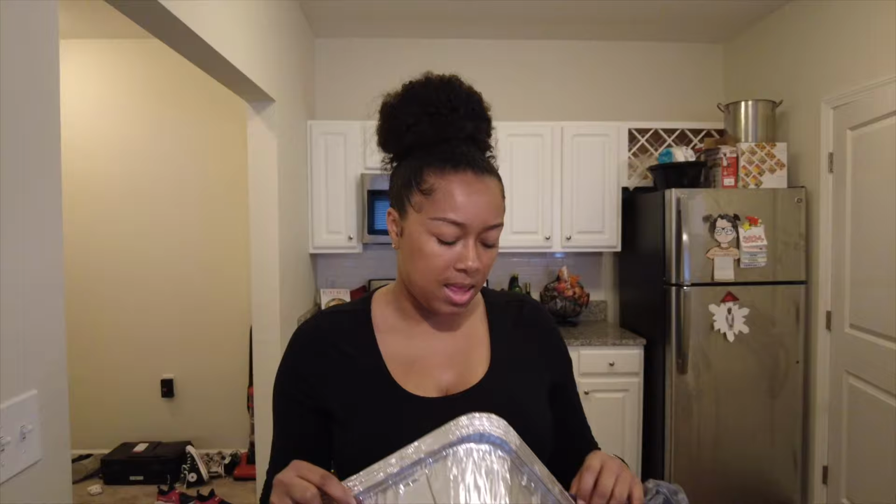I got some aluminum foil, forks and spoons, because I'm tired of doing dishes. And I know they're throwing away my stuff, so we're going to use plasticware. And then I got aluminum pans to make the lasagna.